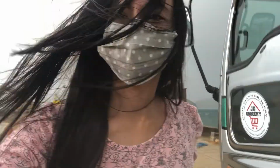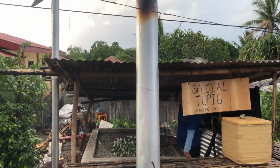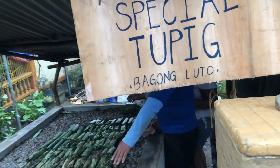Namutan kami ng ulan! A few moments later. Nakita kaming tubig sa daan. Special tubig. Gonna show it to you the authentic way how to cook tubig.